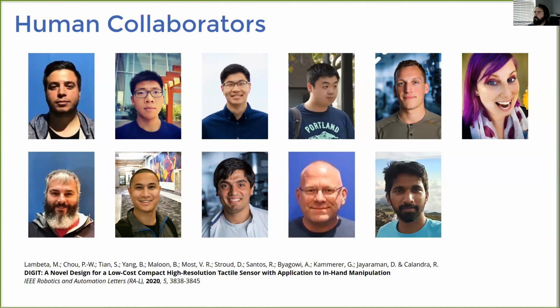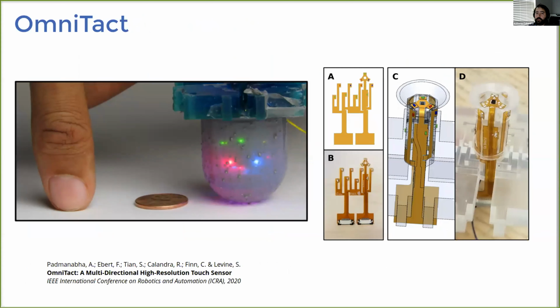I just wanted to point out that in parallel to DIGIT, there is another project that I care about, although I don't have time to talk about it here, which is another sensor called OmniTact, designed at UC Berkeley. The difference to DIGIT is that DIGIT was designed to be a sensor that can lower the entry bar to touch sensing research, while OmniTact was more a way of developing a new prototype of high-end tactile sensor to test some new concepts of how to design this.